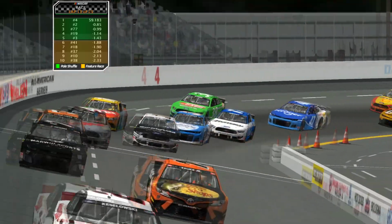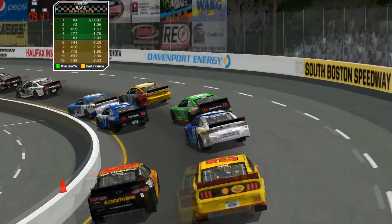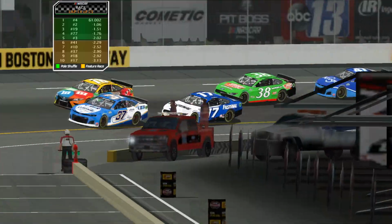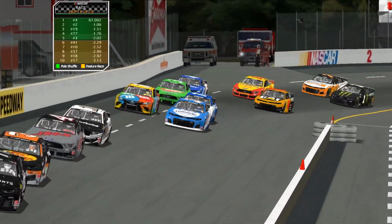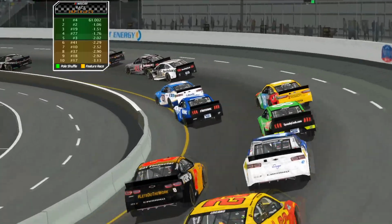Looking back to the transfer position, a battle we haven't talked about yet. Here's Anthony Alfredo, who holds it. Chris Buescher wants it. Buescher with a little bit of damage on the right front of the 17, but not holding him up at all. He's going to move to 10th. Now Alfredo will look to try and get that spot back.